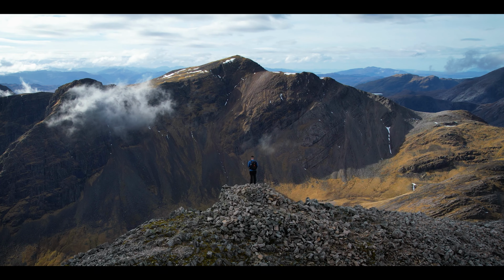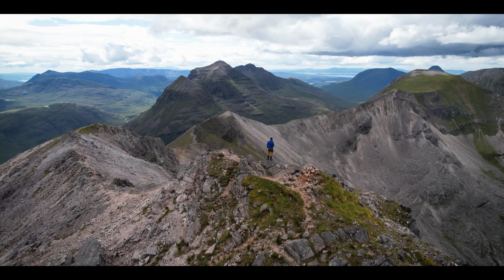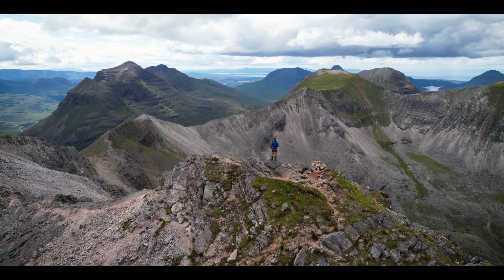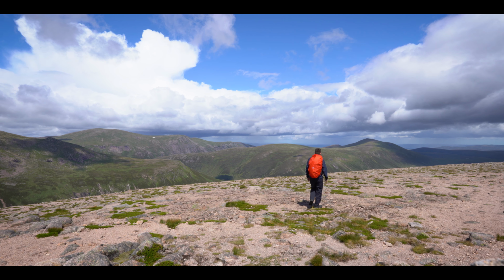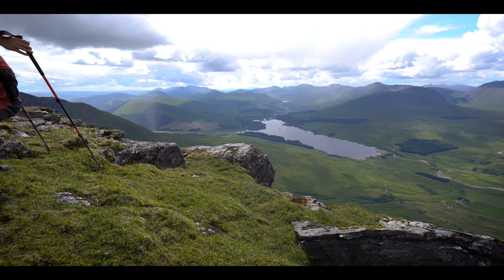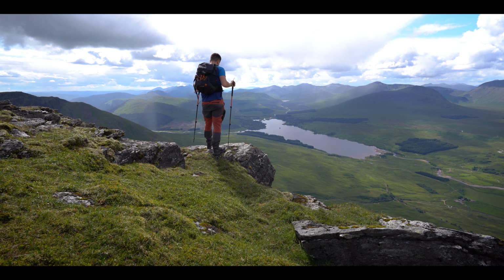One thing I love about Scotland is the variety we have in our mountains. From the sandstone hills of Doithaidh to the heathery slopes of the Cairngorms, the landscape seems to always be changing. And in today's adventure, I'll be exploring the grassy hills above Bridge of Orchy.